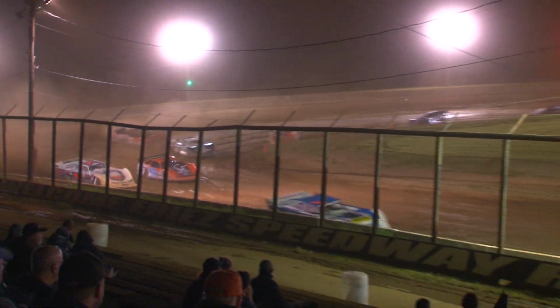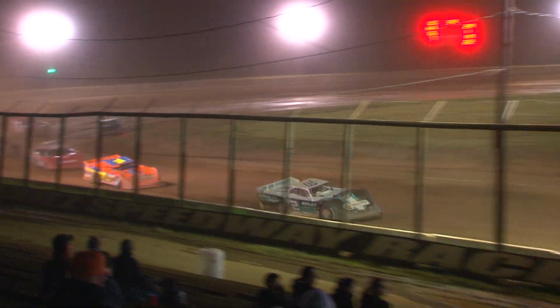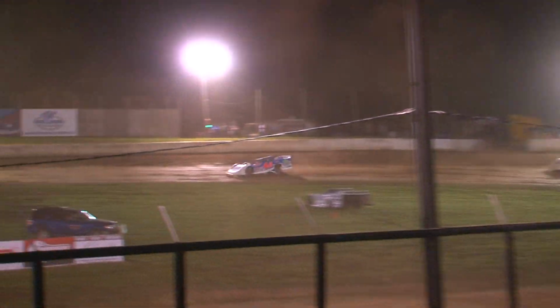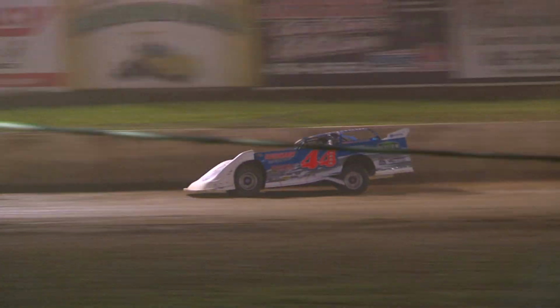White flag in the air. One more time around for the 44 of Hess. Wyatt Scott gets a little bit sideways out of 4. That opens the door for Kania. Kania now in the top 5.